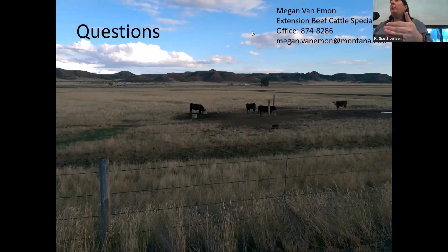If it stays the same, maybe we want to boost a little bit more of those high quality feeds in there, to help them add a little body condition. And if it goes down, then obviously we need to add quite a bit more. It's just one of those ways you can generally assess the herd.